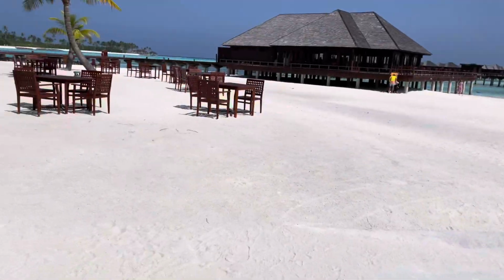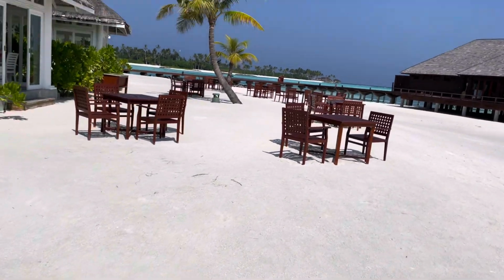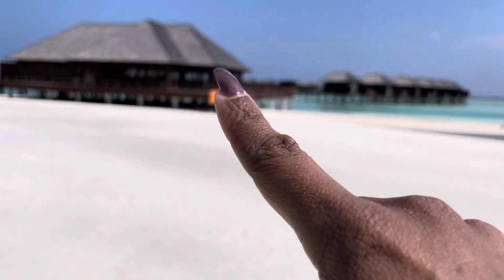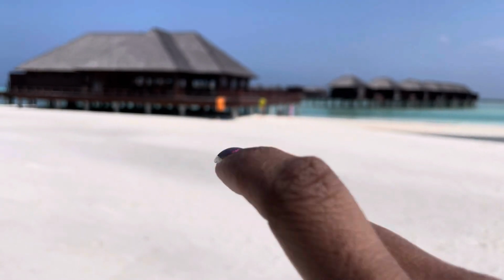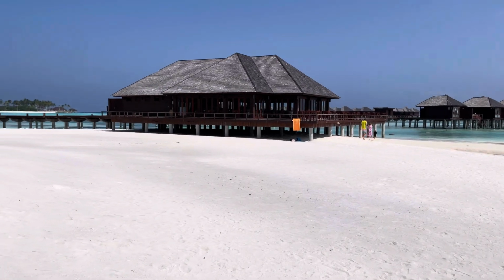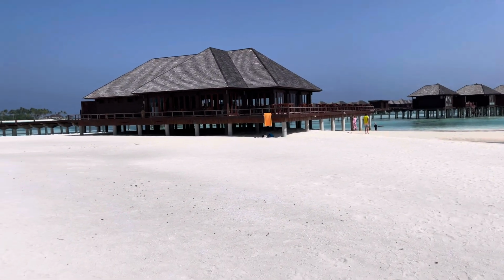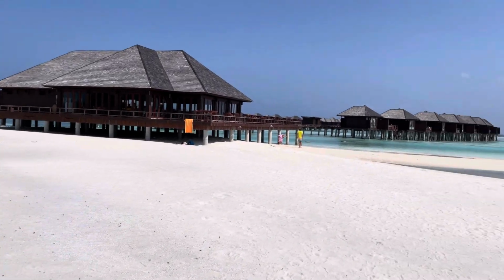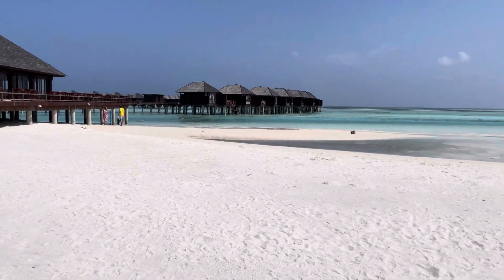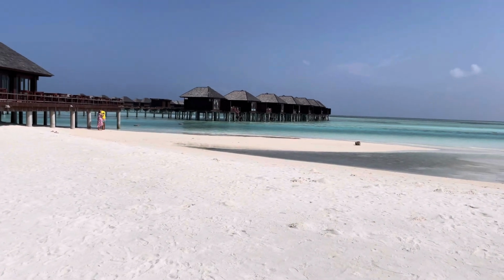We've decided to venture down on the beach for a bit. The building right there is a spot that we could eat dinner at, and I think they do entertainment there at night as well. Here's some more over the water villas, but they do not have a pool.